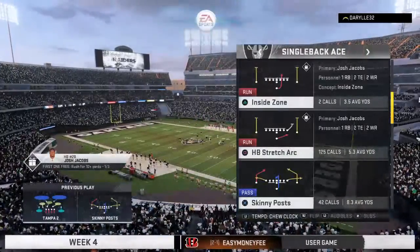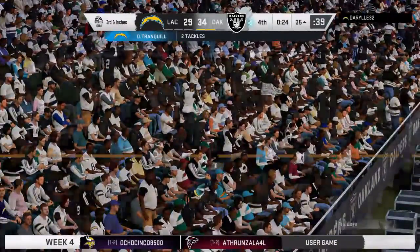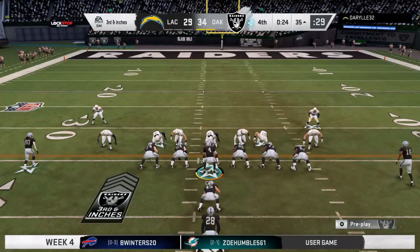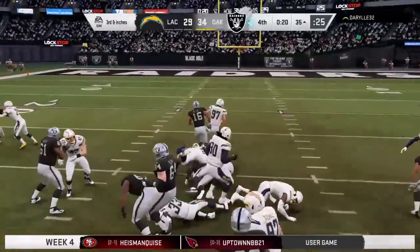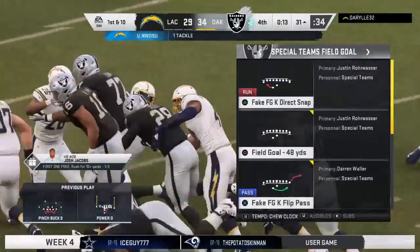Chargers going to use their third and final timeout as they'll stop the clock with 24 seconds to go in the game. Trying to run for it with Jacobs. And the broken tackle helps lead to a first down gain. It's a gain of 4, and that should just about seal the deal.